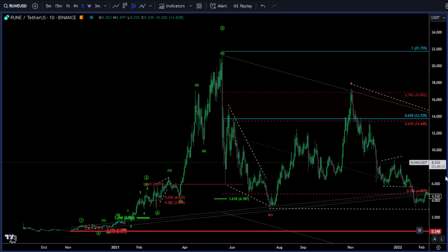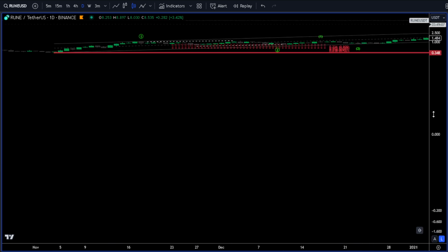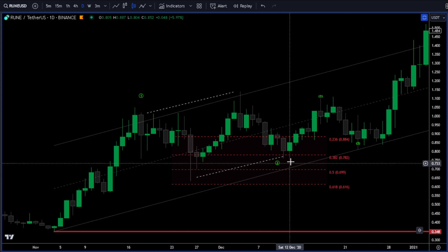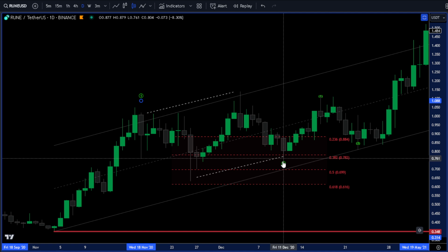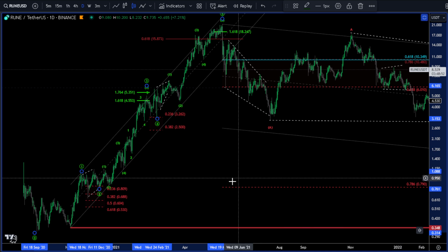And if we go to linear scale, you can see we hit between the 50 and the 618 and the 382 for our running flat. Just wanted to show you that. That's how you have to kind of go between scales to see what's working.